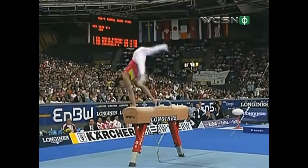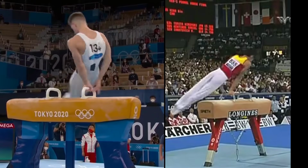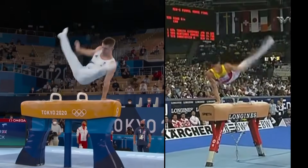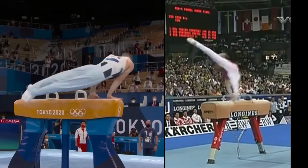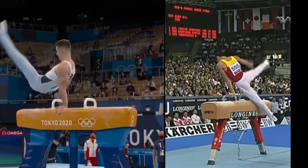Chow's toe point stands out to me, just as Max's lack of toe point does. In all details, but in the overall visual perception of a routine, I believe it makes a huge difference, especially when we can slow down the video. They are both incredible, solid, consistent pommel horse performers, and they both demonstrate their strengths incredibly well.